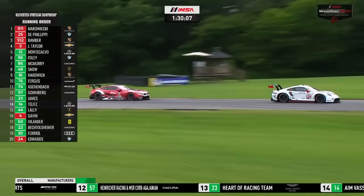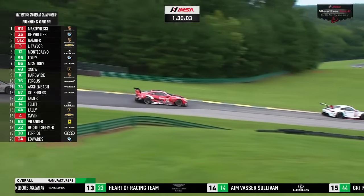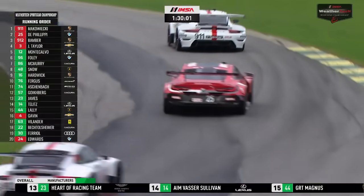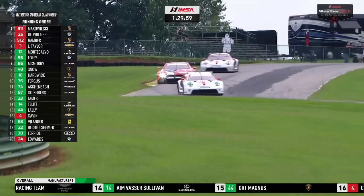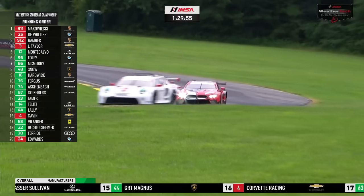He won. Thank me for reminding him of that. He loves this type of circuit. He thinks that a driver can make a difference here, and that, of course, Jeremy, is exactly what drivers want. Keep an eye on that 63 car with Tony Villander.